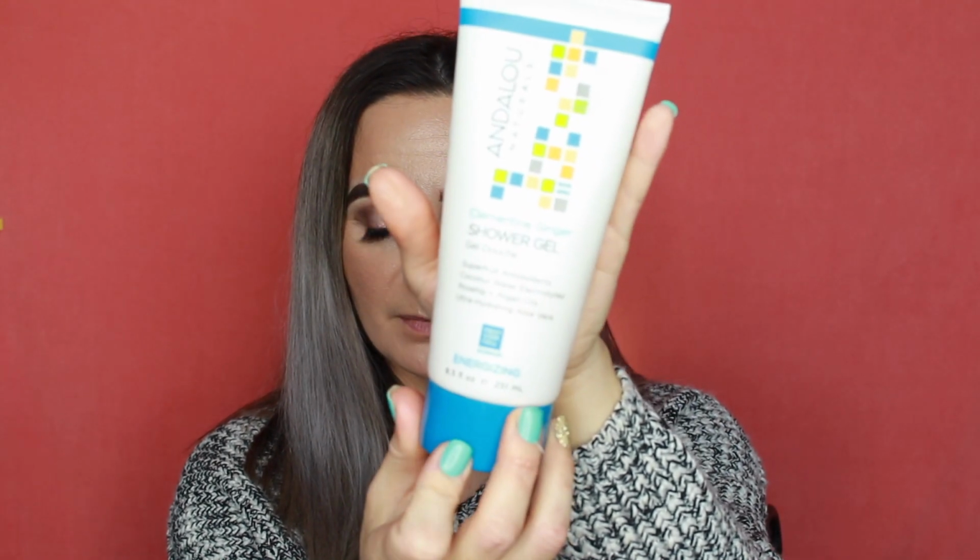So I came across this, and I'm not sure if I'm even pronouncing this right, Andalou Naturals. This one is the Clementine Ginger right here.